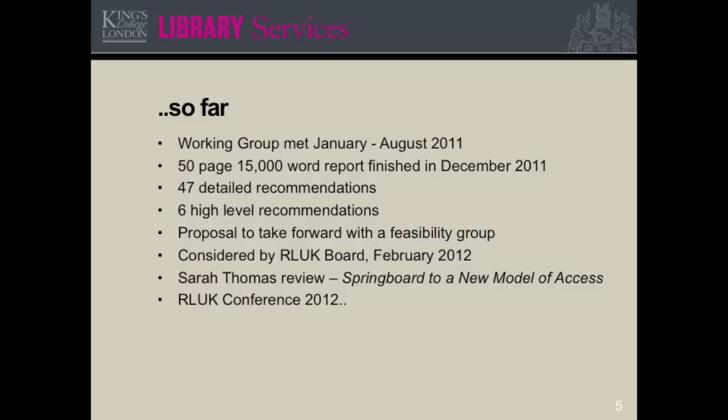What I will do though in a minute is go through the very high level recommendations. So what are the big conclusions for RLUK? What's the group saying to the community that we should be doing? One of the recommendations I'll tell you now was to have a feasibility group for the next stage to see what we can implement, because it's so complex. There's lots of things that have to be measured. We have to look at the cost-benefit analysis, that kind of thing.